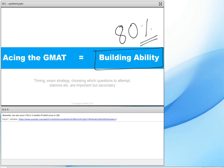A lot of people, when they're preparing for the GMAT, focus on this piece over here, timing. People sweat over timing way more, way sooner than they should. Timing is important, but not nearly half as important as building ability. They worry about which section order to choose, which questions to attempt, how many questions am I going to skip. That's something you should worry about in the last 10 days of your test or last 15 days. Timing probably last 20 over there.